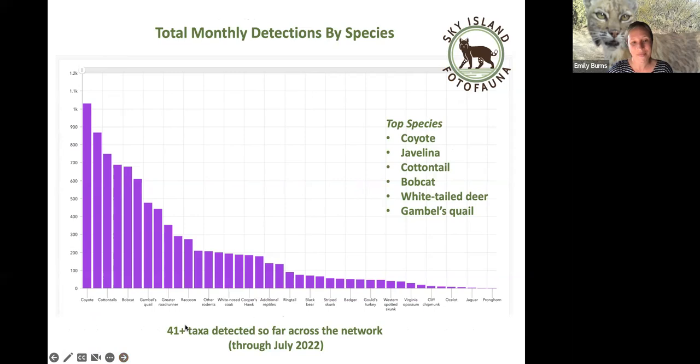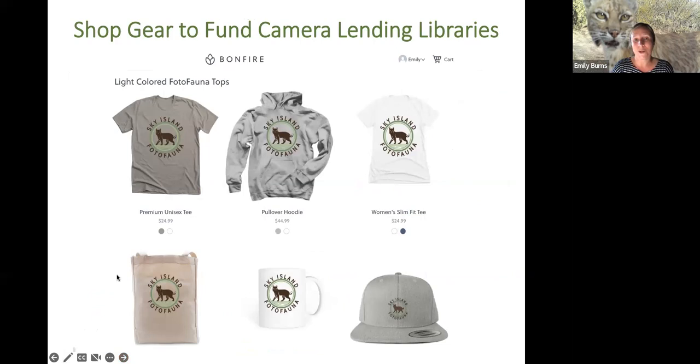So with that, you can support the project in helping us create camera kits for communities to check out. We have one in the Bisbee Library, in the Patagonia Library, and in two universities in Sonora.